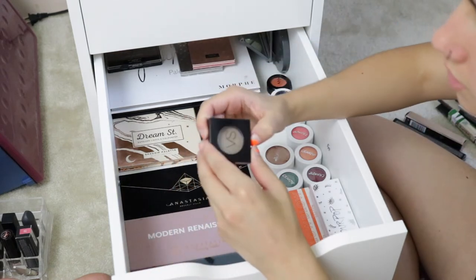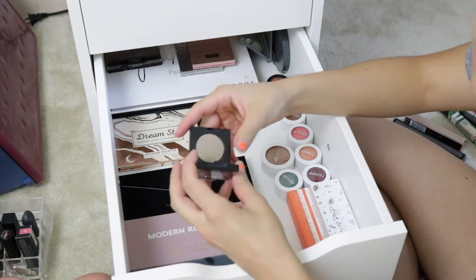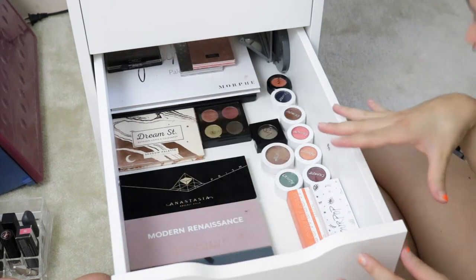I have this little Victoria's Secret eyeshadow that I never use, but I don't even know why I bought it. Okay, I think that's it for eyeshadows.